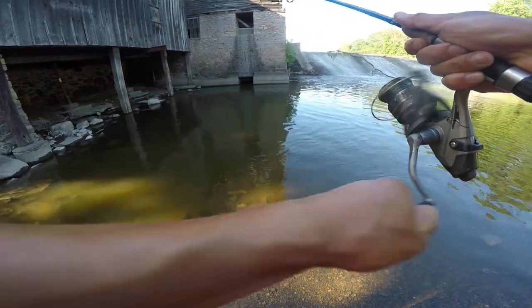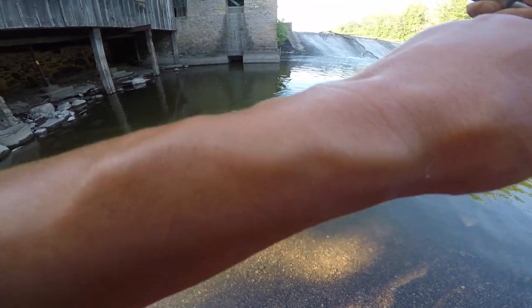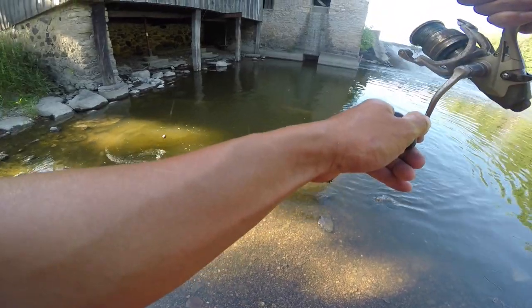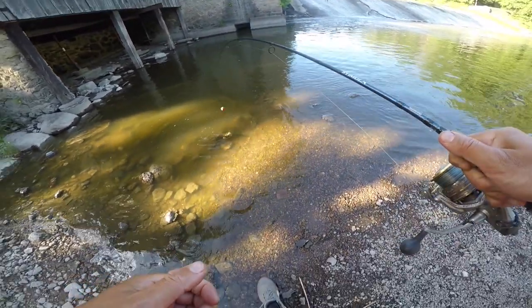I got it. I got whatever was hunting the minnows. I got it. I don't know what it is, but it's fighting pretty hard. I got, oh, it's a bass, it's a bass. It's a largemouth. Largemouth bass. Sweet, so that's what was terrorizing those minnows.